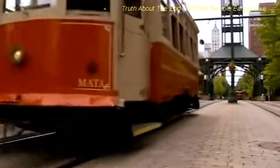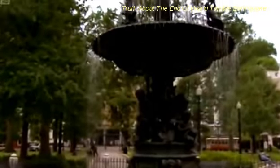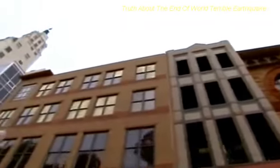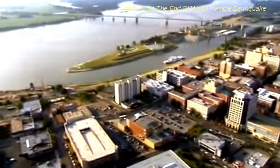Memphis, Tennessee is far from traditional earthquake country. Yet the ground here can move so violently it can stop the mighty Mississippi River. That's what early settlers were shocked to witness in the autumn of 1811. It is December when the shaking begins. It continues on and off for months.